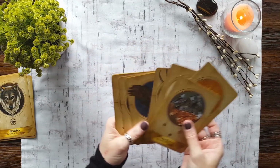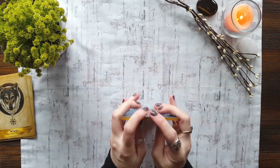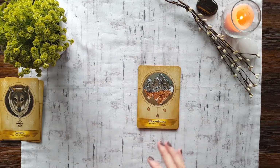There's so many things that you can do with these cards. You can tap into the energy. You can set them out for intention. You can, of course, use them in a reading for higher messages. I think they're a really beautiful addition to the deck. So these are the 9 warrior symbols.